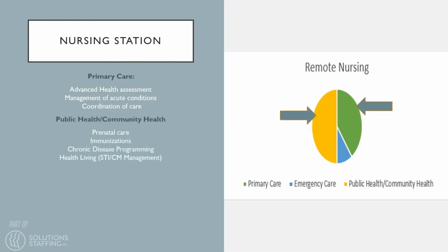Probably about half of what remote nursing is, is public health and community health. So these are programs like running the chronic disease program, immunizations, prenatal care, healthy living, and of course there is the emergency care component as well, which, broken down into three parts, you could look at as stabilization, treatment, and medevac if needed.